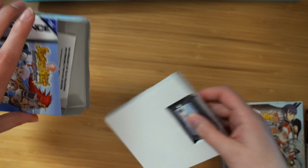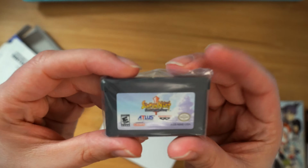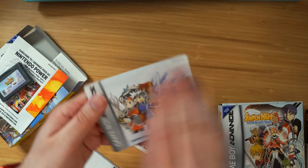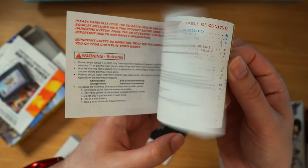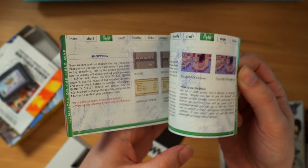So let's have a look at what we've got in here. It also came with all of the warranty cards and the Nintendo Power leaflet and everything. So there's the cart for the first game. And we also have the instructions here as well. Immaculate condition. And of course, because it's a Game Boy Advance game, we also have a lovely full colour instruction manual too. And I'm so excited to check both of these games out as well, and I'll play them on stream at some point in the future too.